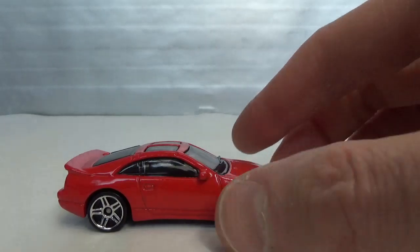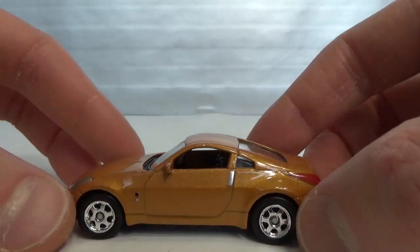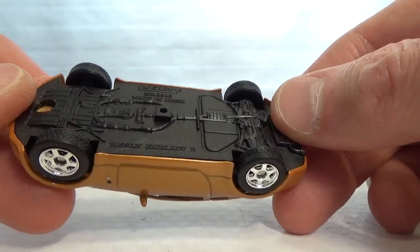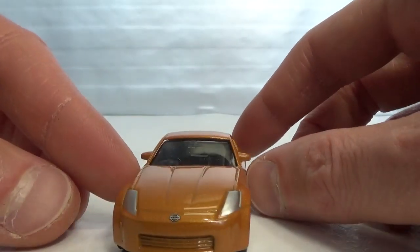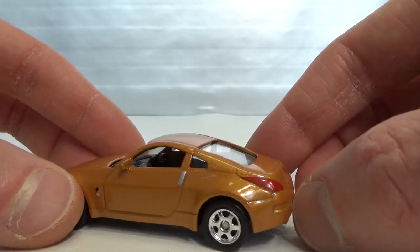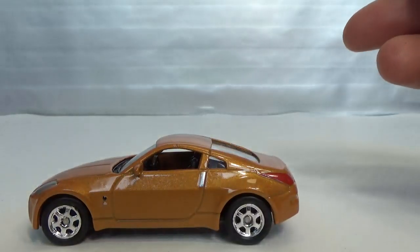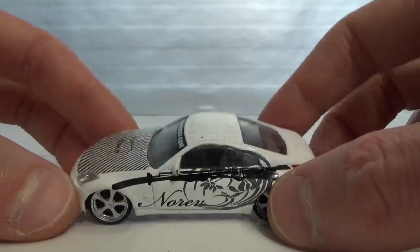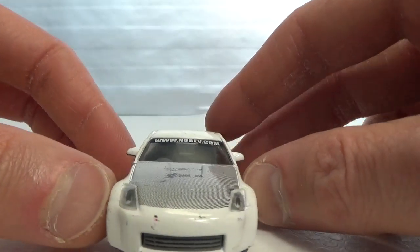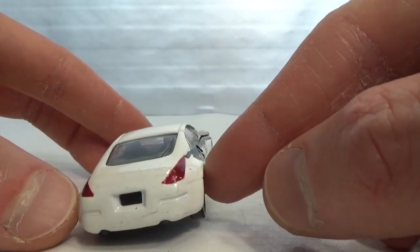Then we go to the 350Z. This is a Welly version. Nissan Fairlady Z it is named on the bottom. So you get pretty much deco all around on these Wellys. There's a Norev version, kind of a goofy deco. It's kind of beat up. I bought it like that in the window box.